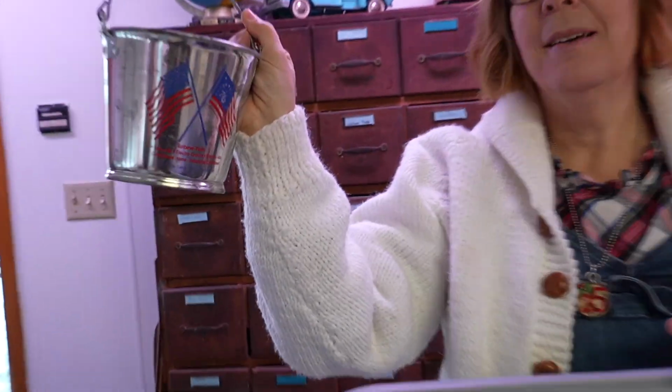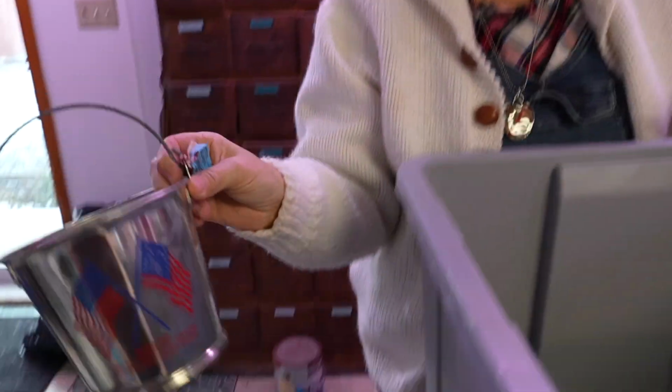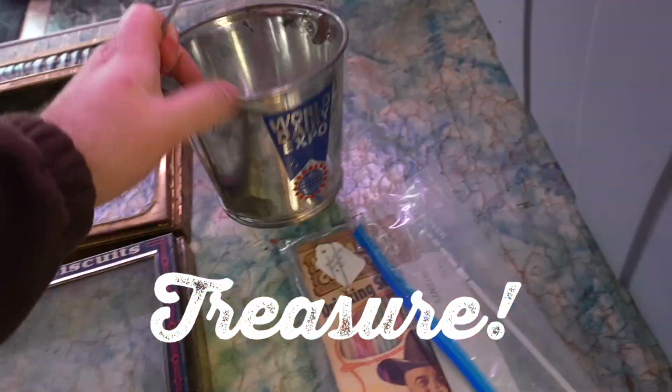Okay, so these are really cute. Oh, American flags. We already had that episode, but that's okay. 1776, we can do another one. Very cute, so that's a keep. I do like that.